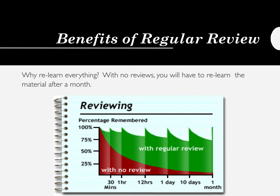However, if you review those notes every single week, you can bring that right back up to the top, and then the drop is much smaller. So by the time you go to study for the midterm or the final exam, with regular review, you don't actually have to study that much because that information is going to be regularly retrieved and you're going to remember it. So it's actually going to reduce the amount of time you spend studying.